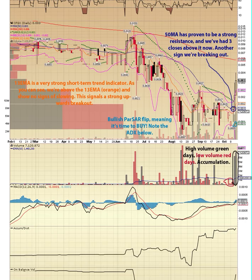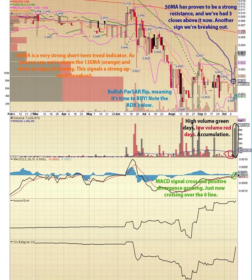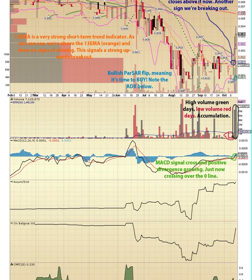So the next thing I want to talk about would be the MACD. The signal line crossed, and we're seeing positive divergence growing, and it's about to cross over the 0 line. As far as the MACD goes, that's a pretty bullish signal. It's about all you can look for in that one. Next thing I want to talk about really quickly is the Accum Dist and OBV. They're both showing the same thing. Price follows volume, the stock's being accumulated, and we're looking at a breakout here.